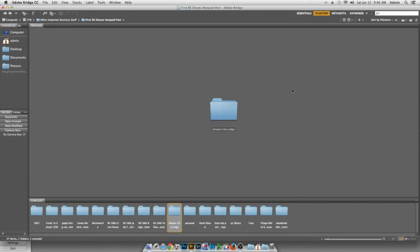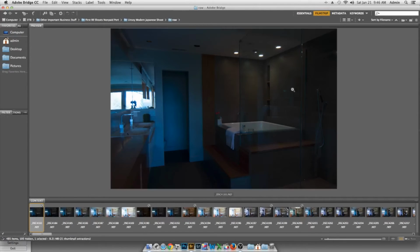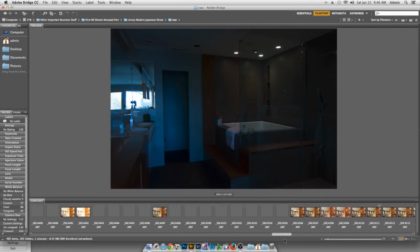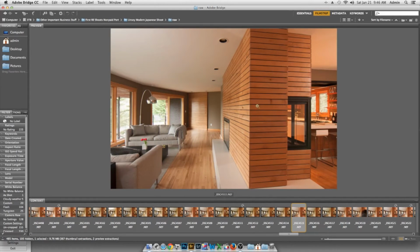So we'll go back and I'm just going to go into this folder too and tell you this was the exact same thing. I got on Airbnb and I was really happy about, let's scroll through here. I really like the look of this house and kind of just these slats.